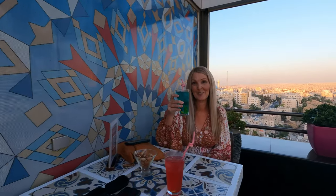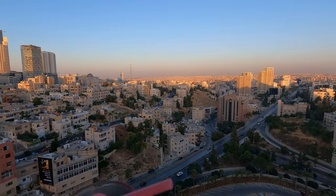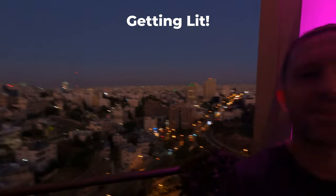Come back from the Citadel and had a nice refreshing shower and just having a cocktail on the rooftop bar of our hotel. A few moments later. Having a cocktail with chicken.